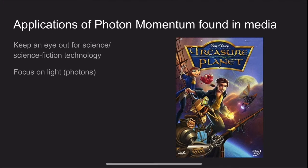First, before we start getting into the equations and the nitty-gritty, I wanted to look at a short clip found in a movie that applies photon momentum technology. Granted, this is a fantasy or a science fiction film. It's called Treasure Planet, done by Disney. I'm sure most of us saw it as kids, and if you haven't seen it, I definitely suggest it. But as we watch this short clip, it's a solar surfing clip. I want you to keep an eye out for any of the science or science fiction technology, especially that focuses on light.